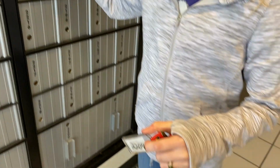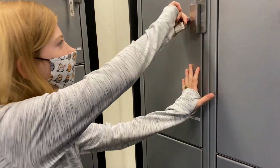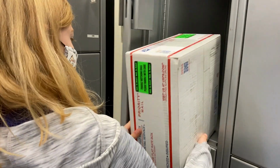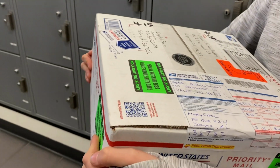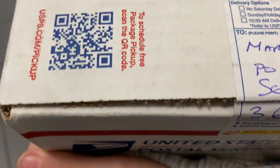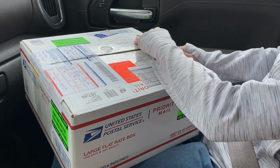What is that? Keys to go to a bigger box. Yep. Okay, try it again. All right. I think that's gonna be some hatching eggs. It's to Mary Carl. Look at that. How about that? Look, are you sure are opening that quick? Could it be excitement?